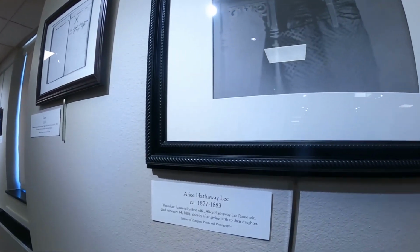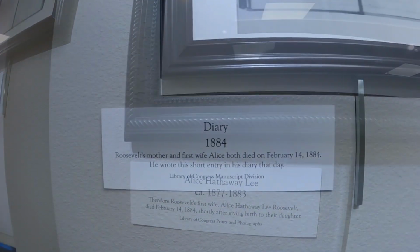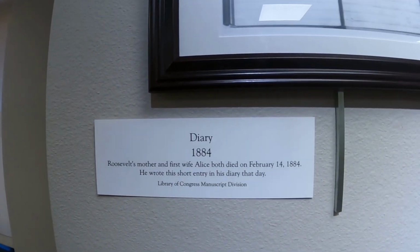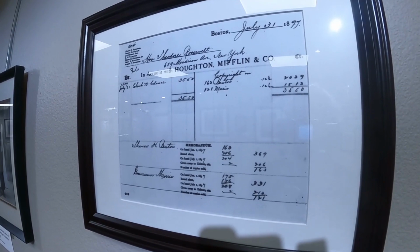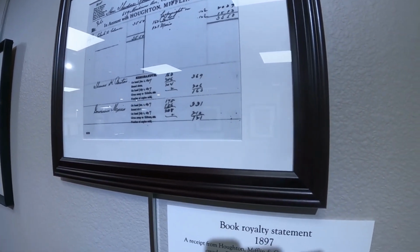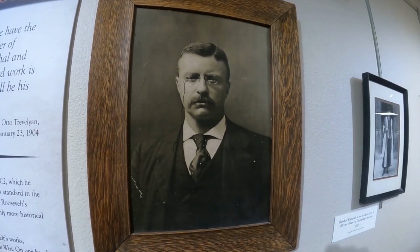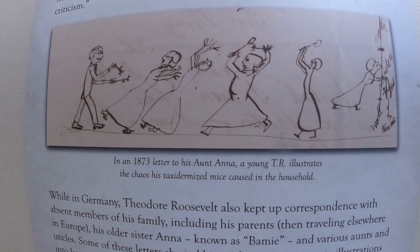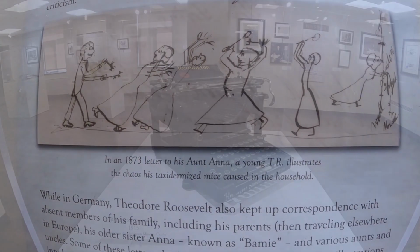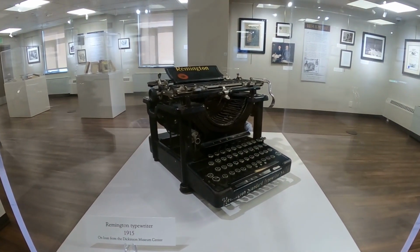This was his first wife in that picture, and she passed away on Valentine's Day, the exact same day that his mother passed away, and this was his diary entry from the day. There's a $30 royalty he got from one of his books. Kind of sounds like YouTube. I know. But yeah, he did some drawings and everything. This is one of his typewriters.